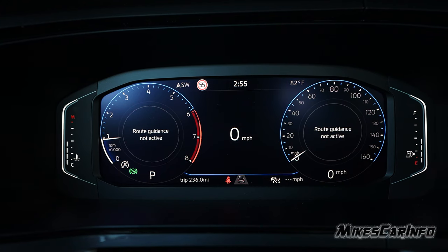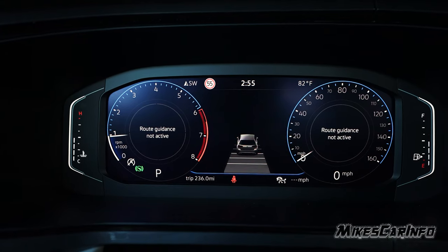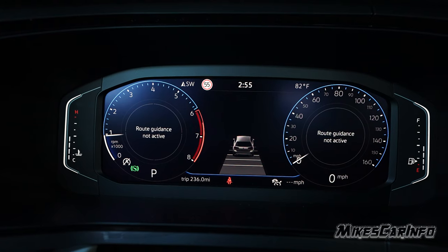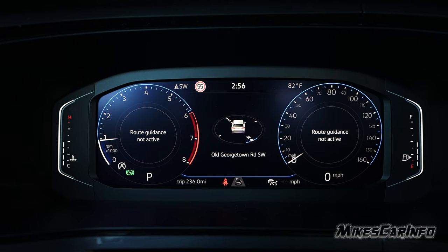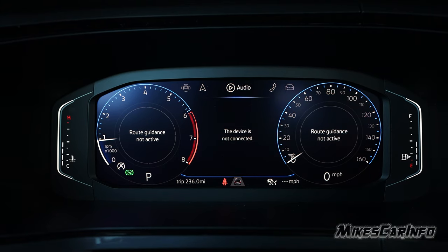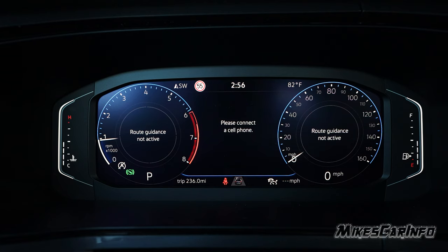Now, if we go to the pages to the right or left, it takes us out of the driving data to the assist system. So this would be the radar adaptive cruise control and the lane keep assist system. So we can have that up there. Scrolling to the right will be the navigation. Right now it's just showing a digital compass because we don't have any kind of guidance or destination set. Audio, just whatever the radio is doing. Telephone, of course we'd have to have one connected, but it'll show like somebody calling or whatever happens to show up there.